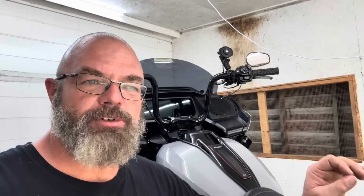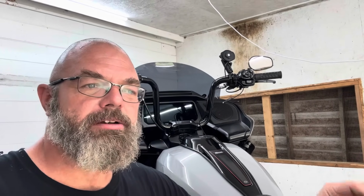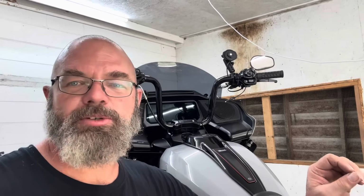And that was going to be one of my complaints. But then I figured out why. It's because I still had it in rain mode. As I read my owner's manual and understood the different modes a little bit better, the program tells it to have less engine braking when it's in rain mode. So basically it's not chopping the throttle as fast. It's actually spitting just a little bit more fuel in there to keep that engine running a little bit more than a true closed throttle decel.